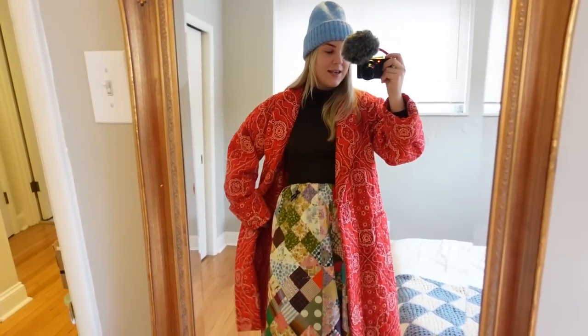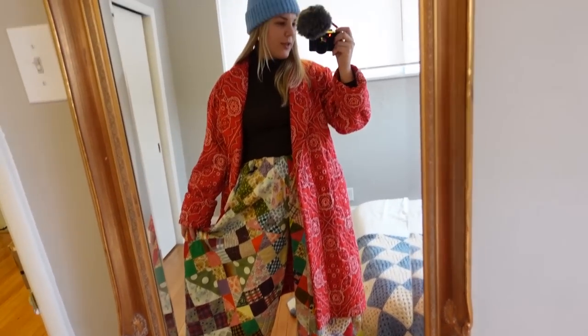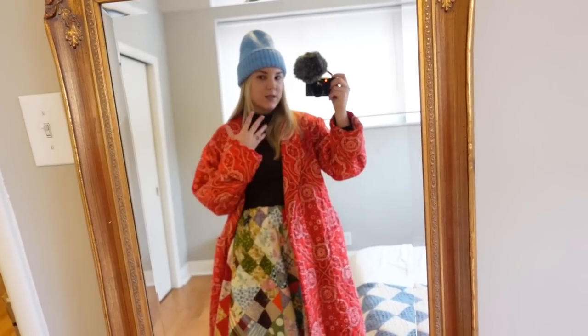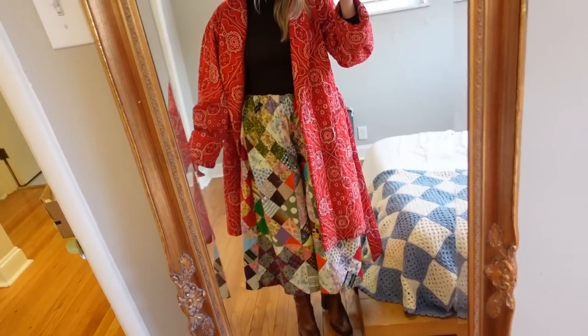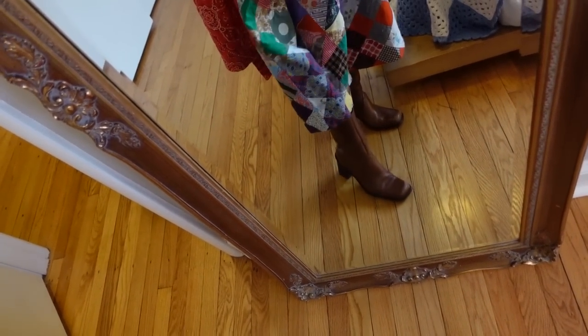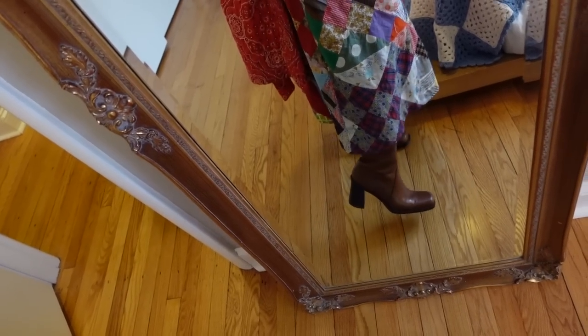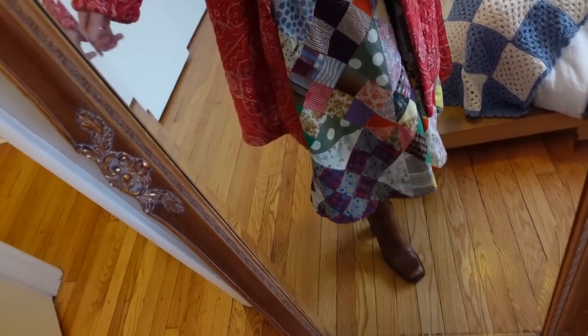But I have these quilted pants that I got years ago, way before the quilt trend was super popular, and I love them. They almost look like a skirt, but they're pants. I paired these taller thrifted boots because these are a crop pant, so I wanted to cover up the ankle. It snowed today in March, so I needed to dress warm.